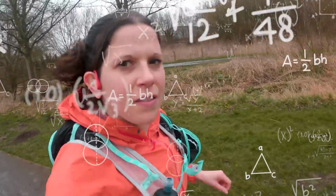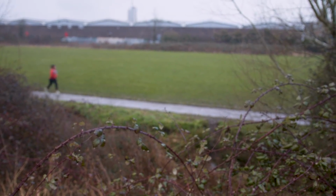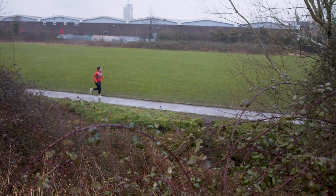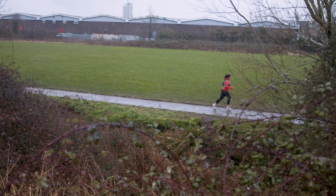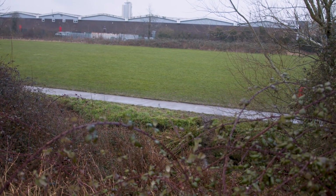Maths, or maybe more specifically doing maths right, has never been a strong point of mine, but using numbers and maths to distract yourself in a long run can be super helpful. So figuring out how far you've got left or how long it's going to take, even converting miles into kilometers or vice versa, is a really good way to tick off some running, because before you know it, you'll have already gone another mile and you won't even have realised because you're counting.